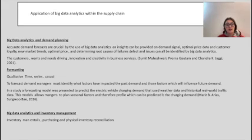Now we go on to look at the application of big data analytics within the supply chain. Firstly, looking at big data analytics in demand planning. Demand planning is a supply chain management process that enables a company to project future demand and successfully categorize company output, be it products or services, in accordance to those projections. The implementation of big data analytics within demand planning is specifically within forecasting.